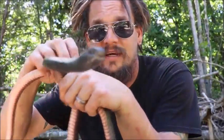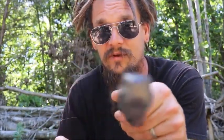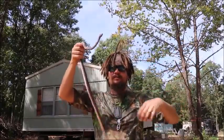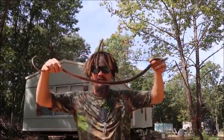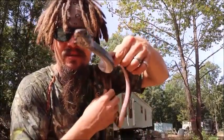So guys, this is the coachwhip. And you'll find them in a lot of different open habitats, coastal dunes and stuff like that. There's an eastern and western variety. There is quite a bit of color variation on these guys. And very cool, very fast snakes. So these guys can get over 8 feet long, this is actually a little one. Although it does look pretty big and pretty menacing.